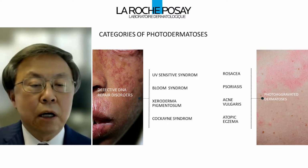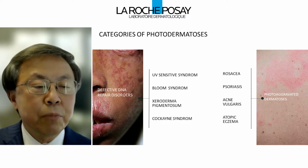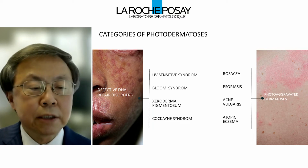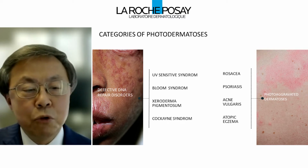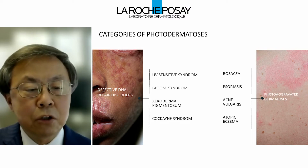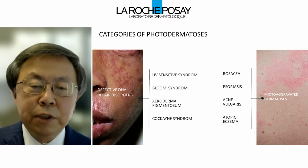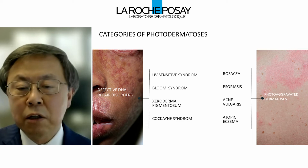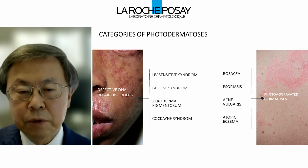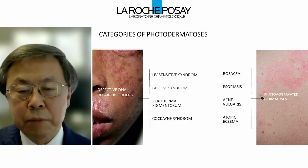The next two subgroups include defective DNA repair disorders. These are much less common, ranging from UV-sensitive syndrome to Bloom syndrome, xeroderma pigmentosum, and Cockayne syndrome. The one that we see not infrequently in the clinic setting, however, is the so-called photoaggravated dermatosis. This includes rosacea, psoriasis, acne vulgaris, and atopic dermatitis.